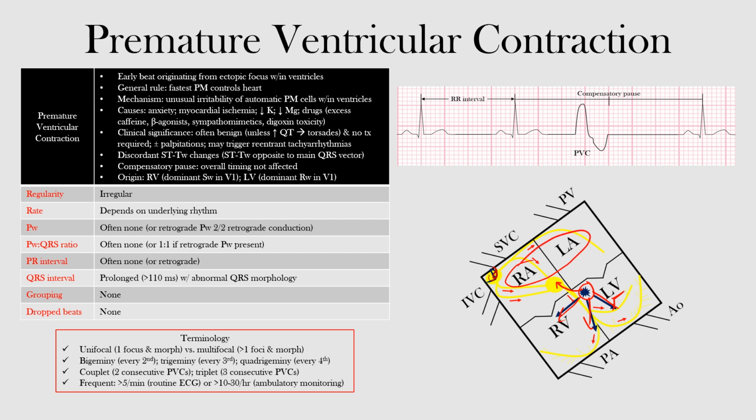In such cases, you may see an abnormal or inverted P wave, going opposite in direction to our normal sinus P waves. So it's going backwards, and we can see a retrograde P wave. Now, this doesn't always happen. More often, you don't have a P wave, but that's something that can occur.